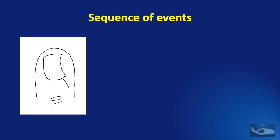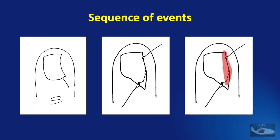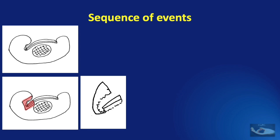It consists of an incision on the proximal nail fold on the lateral aspect, raising both the proximal nail fold and the lateral nail fold and excising the lateral part of the matrix and the nail plate along with the lateral nail fold. This shows the cut section of the toe showing the involved lateral nail fold and the ingrowing part of the nail plate. This shows the lateral part of the matrix and the nail plate and the involved part of the lateral nail fold which is going to be excised.